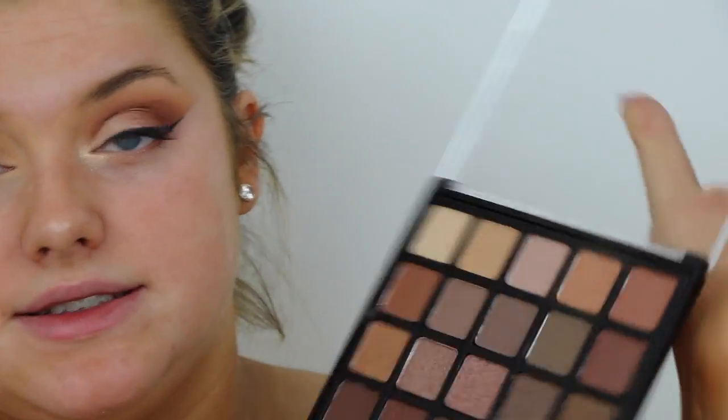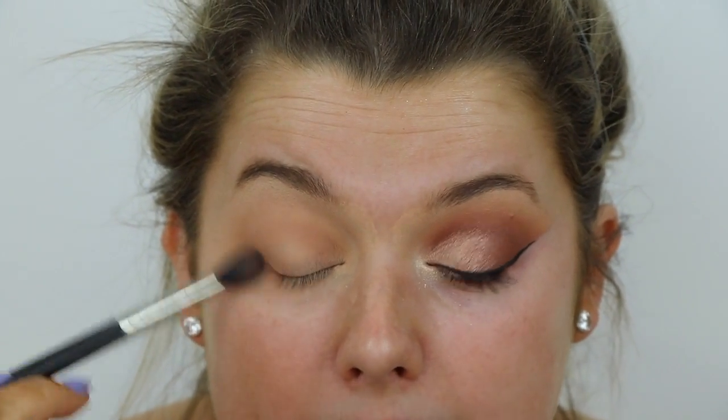Oh, and I don't know if I said, but the colour I'm going to use is this one. I'm going to buff that into the crease using my MAC 224. I freaking love this brush. It's got such firm bristles and I feel like it just blends everything. I have so many of these and I use them all for different things, really good for highlighting as well.